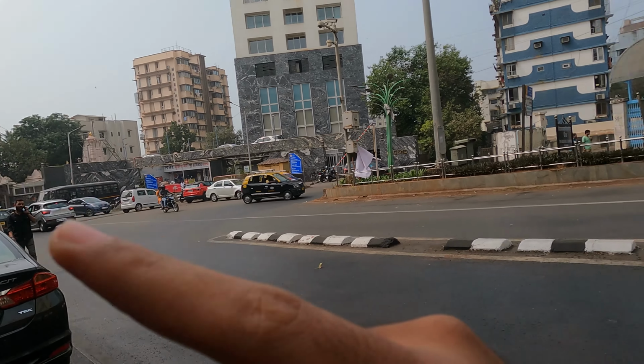We're actually going in that direction because we are going to the Banganga Tank, which is kind of like a historical place. If you already know how to reach there, you can just skip to the part where I'm at the Banganga Tank. But I'm going to take a walk down to the Banganga Tank. So let's get going.